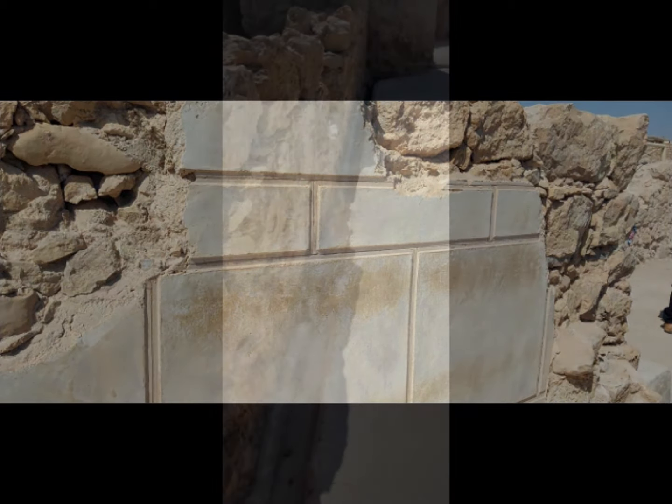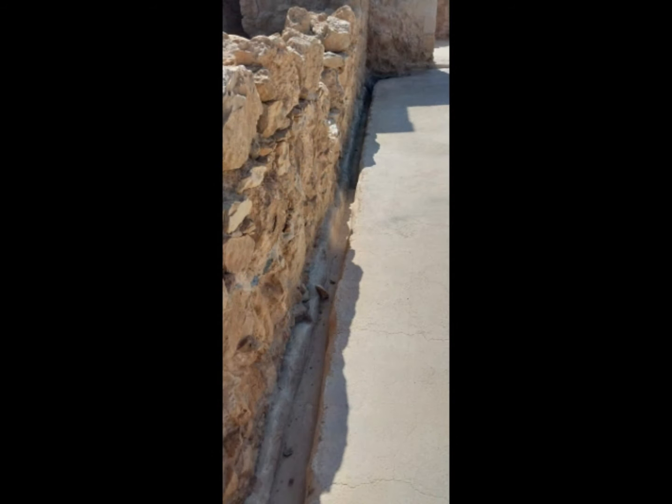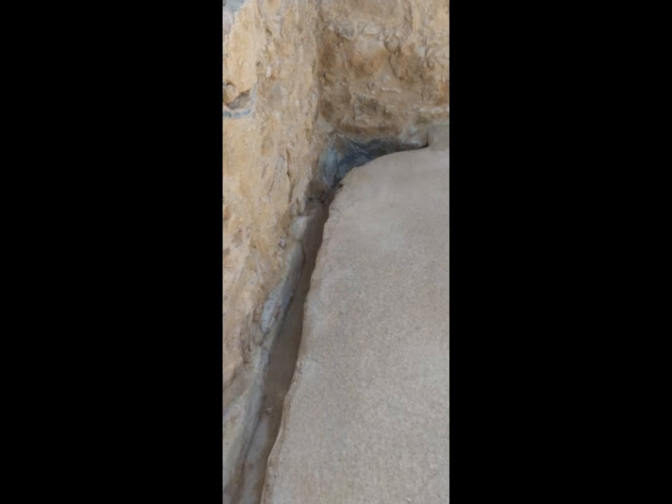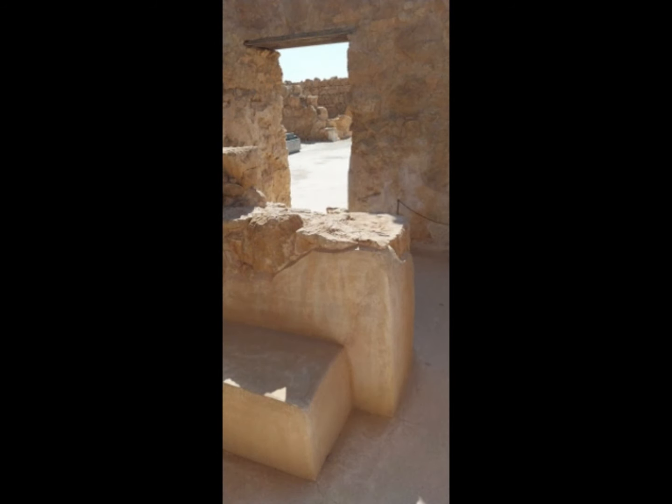We see here on the left-hand side a little channel to collect the rainwater and bring it into the cistern of the house. Again, this was the main way people had drinking water: they would collect as much rainwater as possible from the roofs and from the other areas around the buildings and channel it into a cistern. Now when we get into the courtyard, we're going to turn left and then walk up a flight of stairs. And we're going to see the mansion from the second floor.